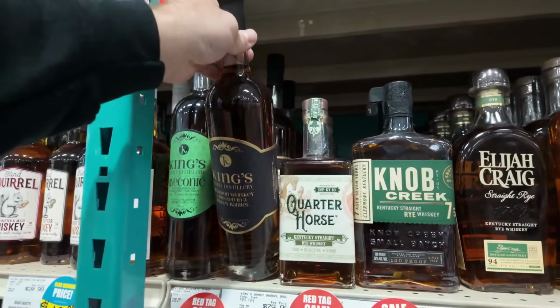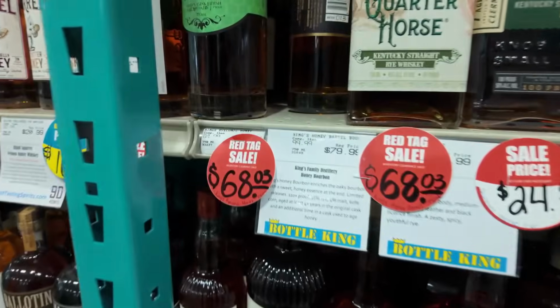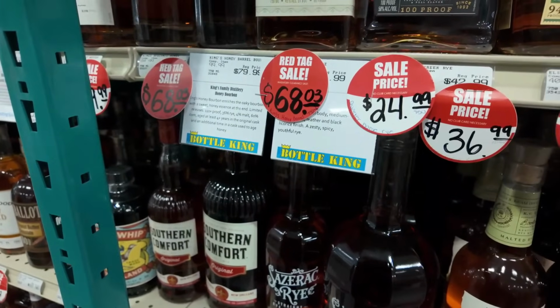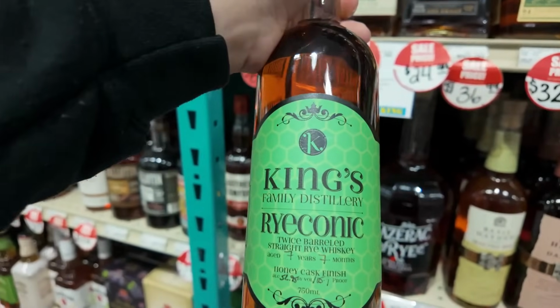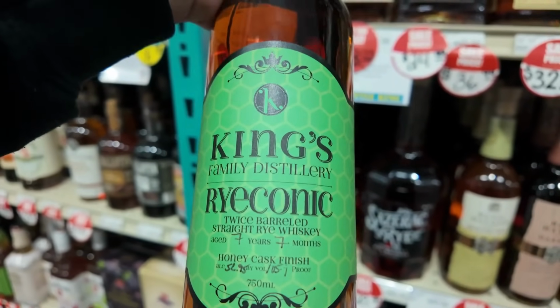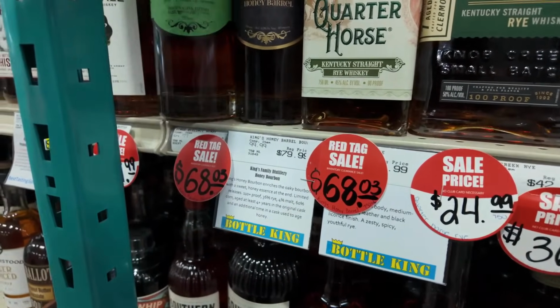A couple more Kings Counties here. Bourbon whiskey finished in honey barrel, $79.99. This is coming in at 110 proof. And then we've got the Rye Iconic King's Family Distillery Twice Barreled Straight Rye Whiskeys, aged 7 years and 7 months. Honey cask finish at 105.7 proof as well for $68 for the rye.